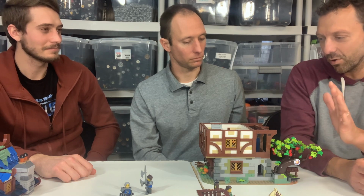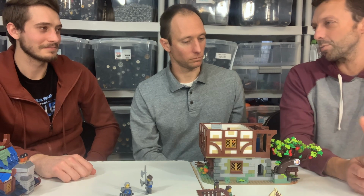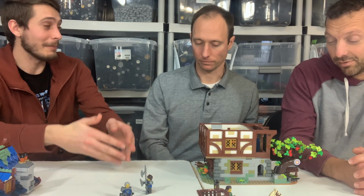They've never gotten rid of it. And they will definitely bring it back. Yeah. Cynical prediction is we won't see another castle set for another 4 or 5 years. Hopeful prediction is they see this is profitable, it's sold out, people want it, they make a few more.